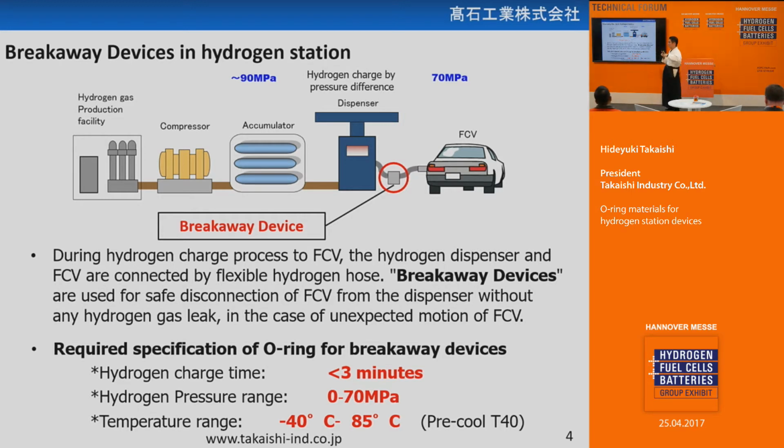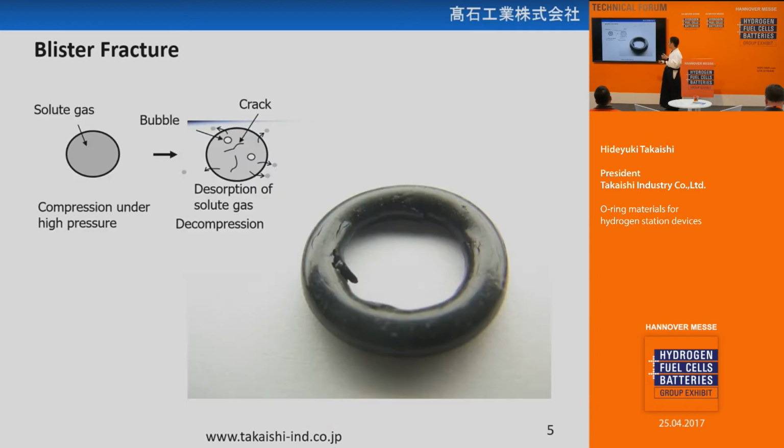but under this condition, there are big problems. One is what we call blister fracture. Another is overflow fracture. So let me explain that kind of phenomenon.